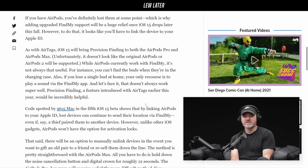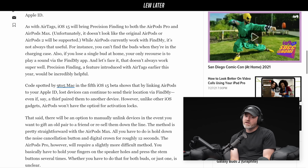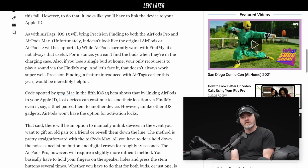Just like AirTags, iOS 15 brings precision finding to AirPods Pro and AirPods Max. Unfortunately, AirPods and AirPods 2 will not be supported. Well, that's a big ouch right there. But if you do have the AirPods Pro or Max, then they're going to operate on that close tracking, the one that is pinpoint in close proximity. Oh, okay. So it would be the one where it's in the couch cushion or whatever, and you have the beeping and the arrow. The arrow, yeah. Almost like turn by turn navigation. And for a set of AirPods Pro, that's useful. That's money in the bank right there. Some would say, yeah. So be on the lookout for that.